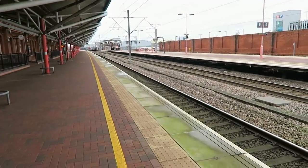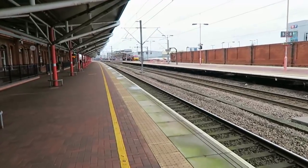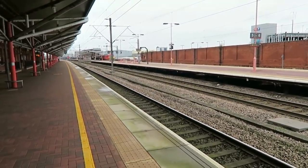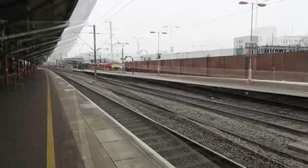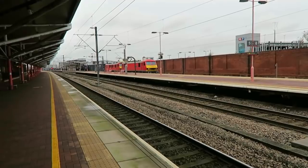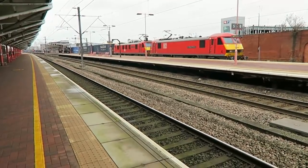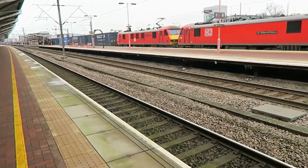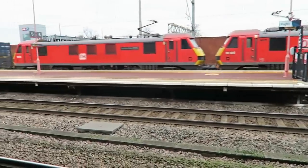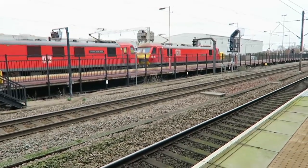I hear an announcement from platform 6. Looks as if that might be going to be a crew change. Yeah, I'm going to have two for the price of one here. These are regulars, these are going to Daventry International Freight Rail Terminal. And he's on a red.